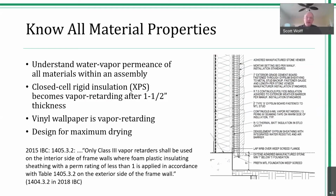So the point to be made is that if we have exterior continuous insulation with a perm rating less than 1.0 perms, we should eliminate the interior poly vapor barrier that's normally specified, or in many cases specified, behind the interior drywall. If we do have a vapor restrictive poly behind the interior drywall, or we have vinyl covered wallpaper, oil-based paint, epoxy type paints, we've now created a double vapor barrier condition.